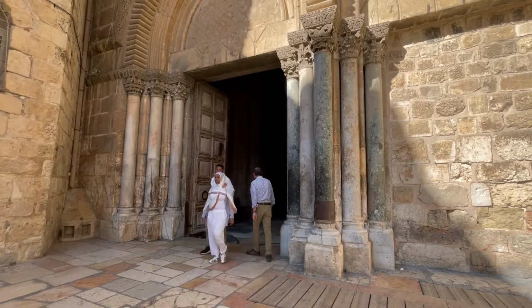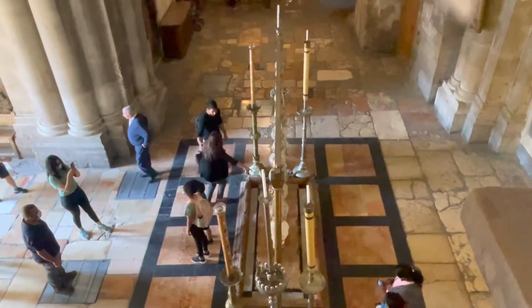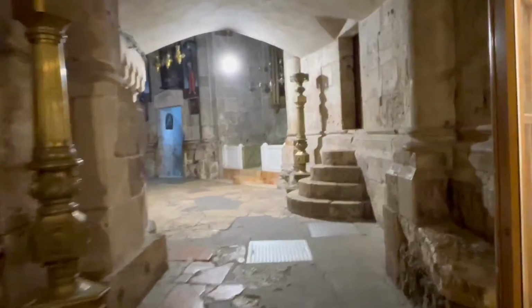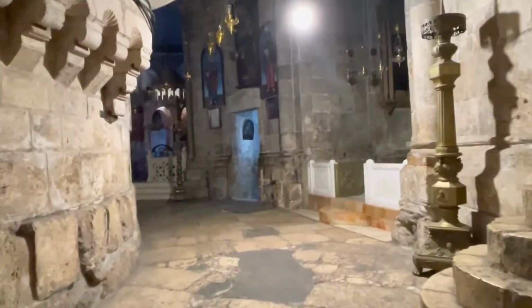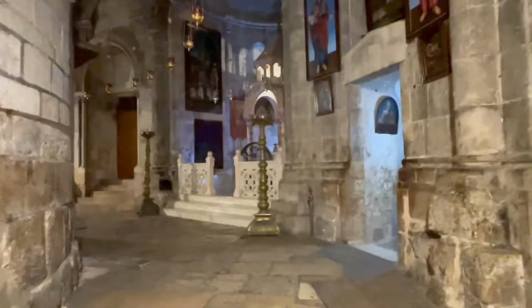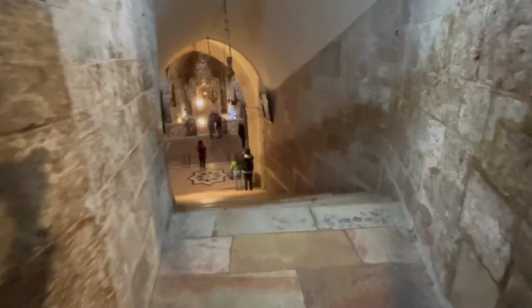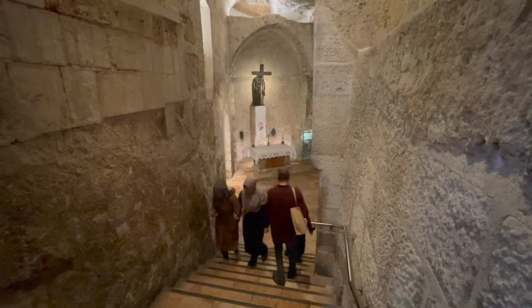We enter the church much as it was when it was dedicated in 1149 by the Crusaders. It's a Romanesque style church with an ambulatory that goes around behind the main altar. Typical of these churches were chapels in the ambulatory. We're going to turn and walk downstairs, deep into the quarry, under the church.